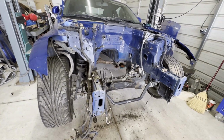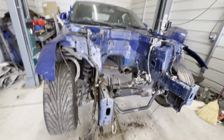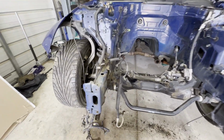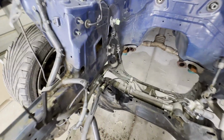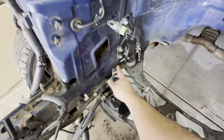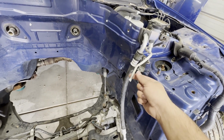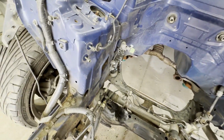All right, I took the headlight brackets out on the right side and the left, so I had more room to remove all the stuff that was messed up. And I noticed there's a couple other things I need to order. This fuel line, they cut it, so I need the fuel line. This AC line, I had to remove this one still. I'm gonna have to replace this one. What else?